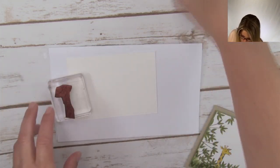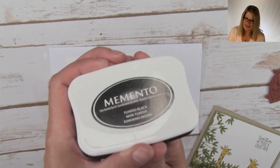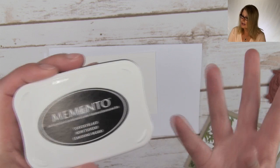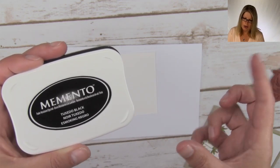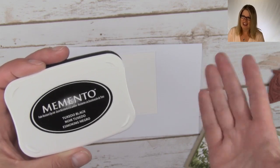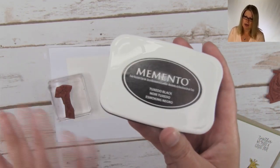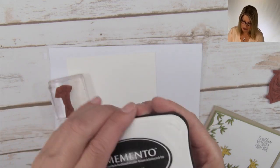Whenever you use these alcohol markers, beautiful markers, so great for blending, you want to use the Memento black ink. We have two black inks right now. They're Stays On black ink for your watercoloring with water, and for just any kind of regular black stamping, generic black stamping. If you're not using any coloring medium, either one will be fine. But if you're using alcohol markers, you need the Memento ink.